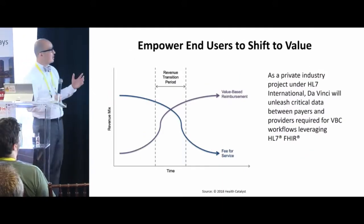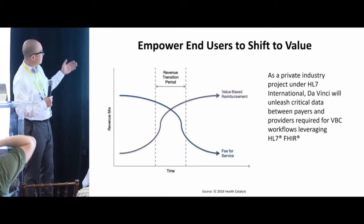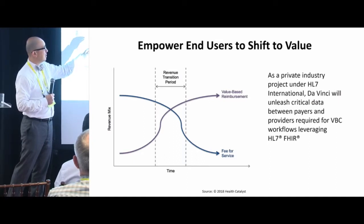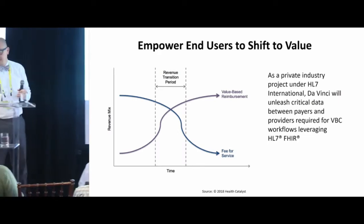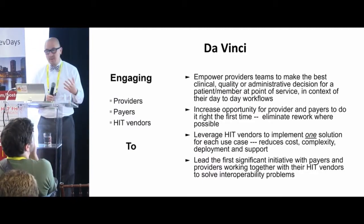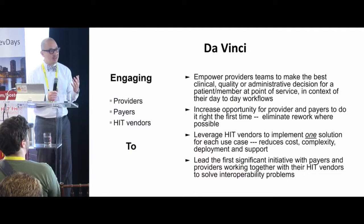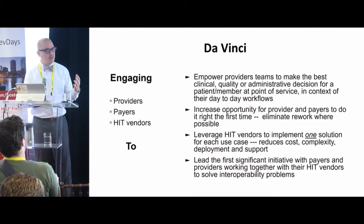So the goal here is to help payers and providers transition from this value-based care to more of what we do based on VBC, and less of what we do through fee-for-service. So Da Vinci was formed to empower the provider teams to do the right thing both clinically and administratively at the point of care.